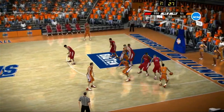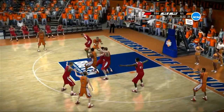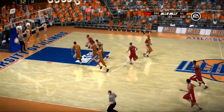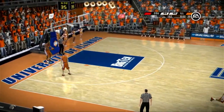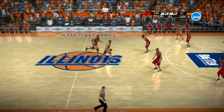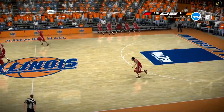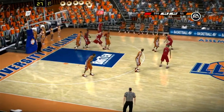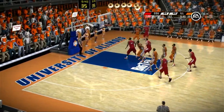Inside, on the dribble, gives it up. There's the trap, stolen away, goes up for two. Great play to take that to the basket. Gave it up, he intercepts it. Great pressure, great double team, really explosive.